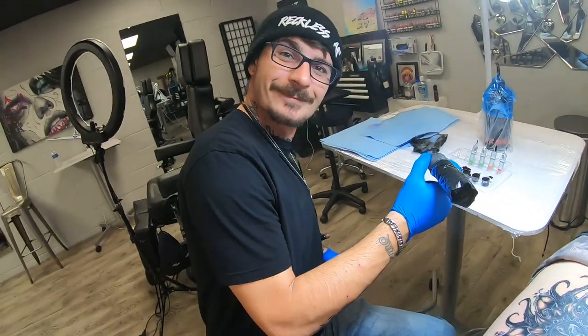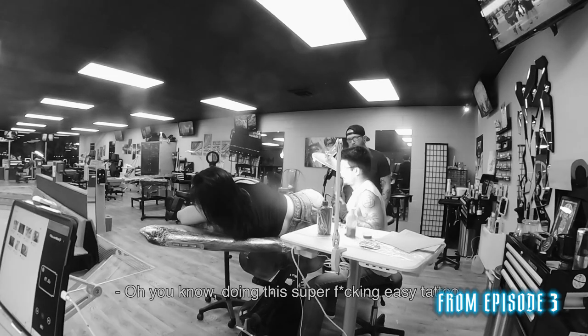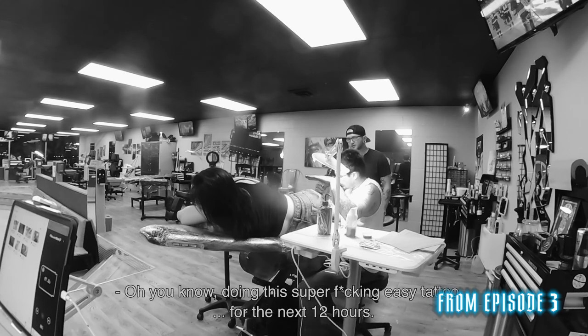Another tattoo that I did this week that was fun was on a coworker of mine. We tattoo each other in the shop a lot, so. Oh, you know, doing this super easy tattoo for the next 12 hours.